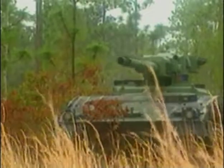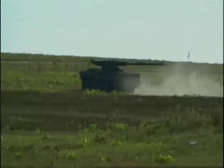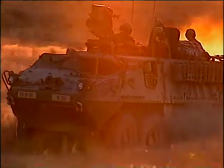The gun has a 6-second autoloader with an 8-round ready magazine, and there are an additional 10 rounds stored in the turret. All Strykers are designed to be deployed by the C-130 transport. With giant rubber tires instead of noisy tracks, Strykers are fast and quiet.